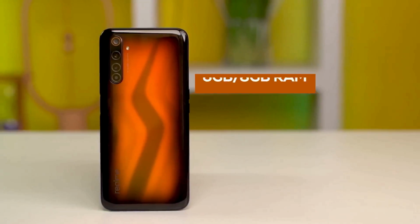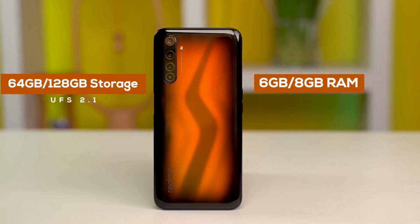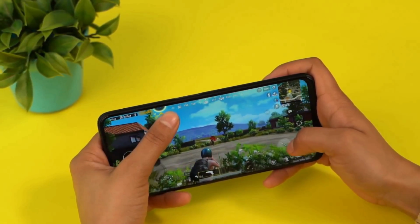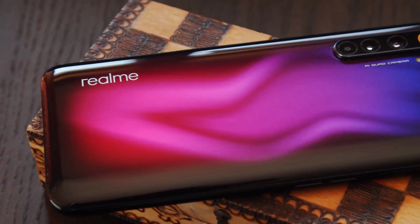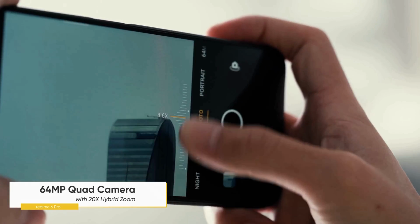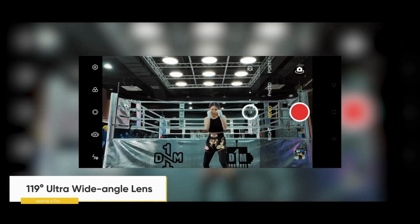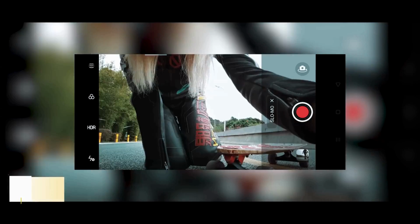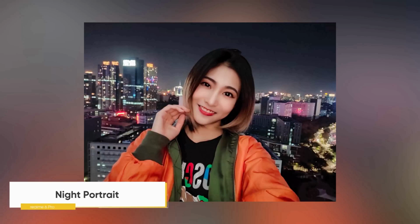The Realme 6 Pro is available in 3 versions, one with 6GB of RAM and 64GB of storage, another with 6GB of RAM and 128GB of storage, and the top-end variant with 8GB of RAM and 128GB of storage. The Realme 6 Pro has a similar rear camera setup to the Realme 6, but with the depth camera swapped for a telephoto camera. There is a 64MP primary sensor, an 8MP ultra-wide camera, a 12MP telephoto camera with 2x optical zoom and 20x hybrid zoom, and a 2MP macro camera.